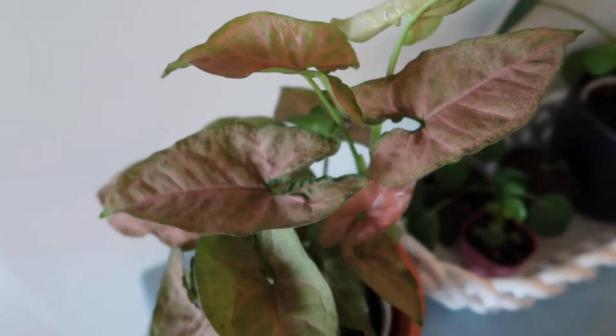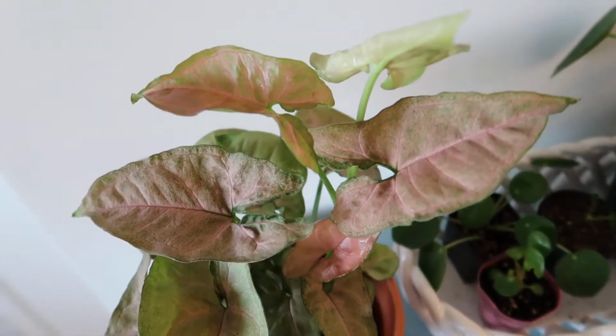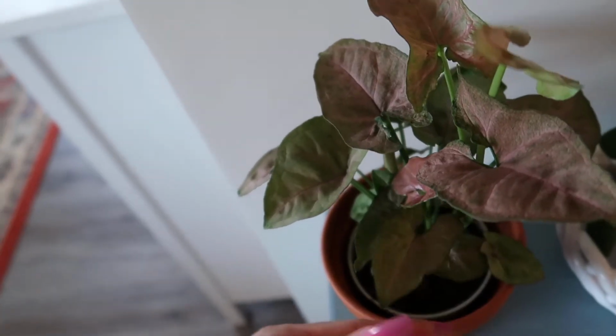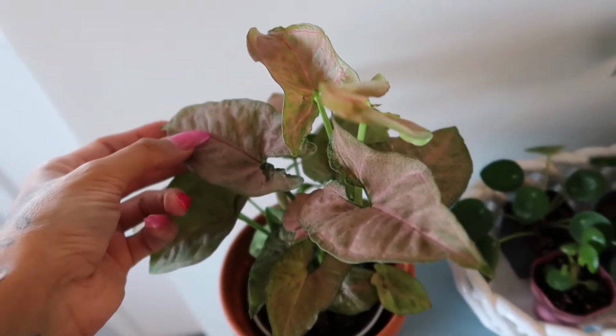I feel like I have a lot of syngoniums because I do really well with them. They always thrive in my apartment. I don't know why. Maybe they're just so easy to take care of. I really love this plant. I'm excited for it to get bigger because I do want to propagate it and have multiples of this one because I just love it.